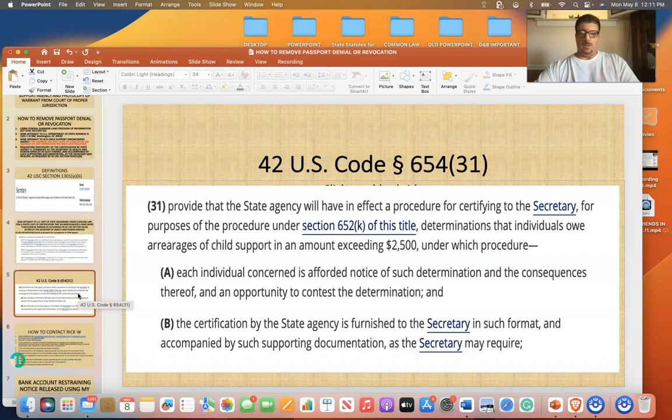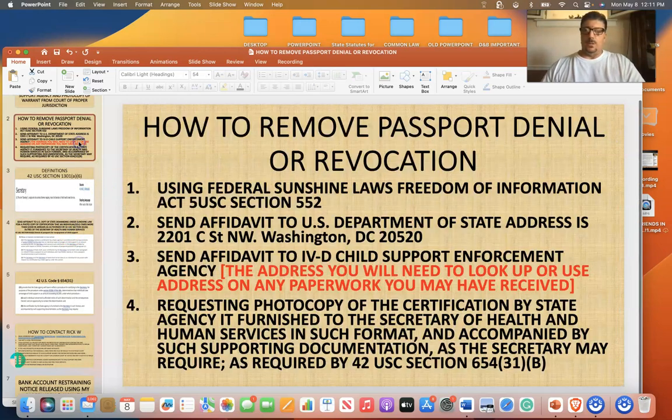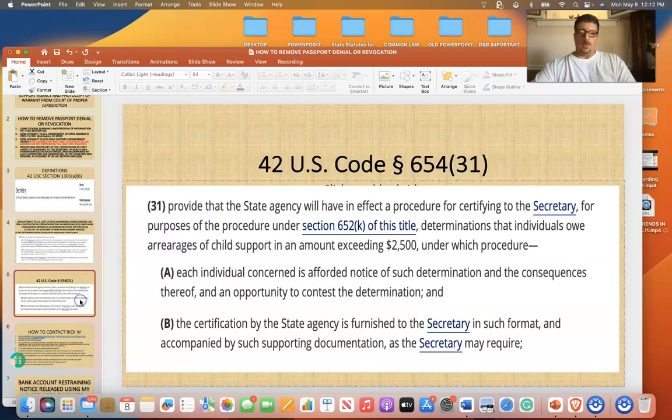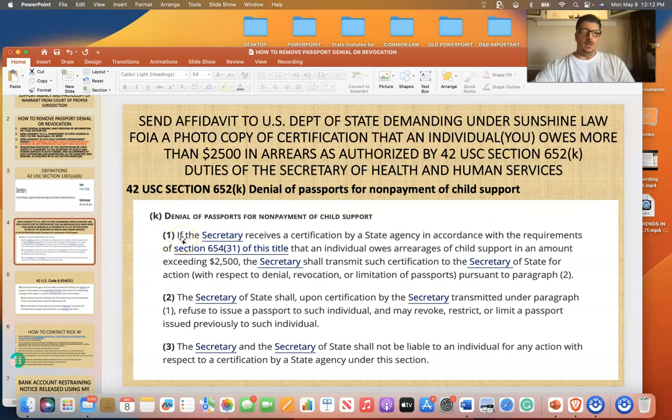All right, so it's really simple. And the reason why you're going to use the Sunshine Law is because it's a freedom of information. You have a right to know. So you could just keep it simple and just say you want a photocopy of the certification that was sent under 42 U.S.C. section right here, 31B. Okay, and then you can send it to the Secretary, to the Department of State under 42 U.S.C. section 652K, asking for a copy, demanding a photocopy of the certification.